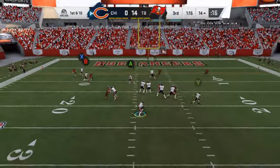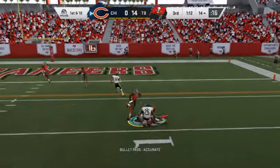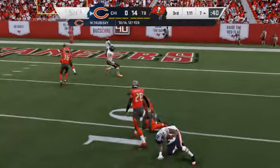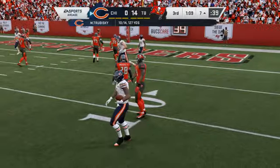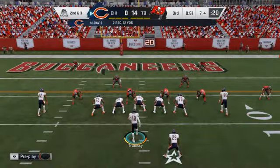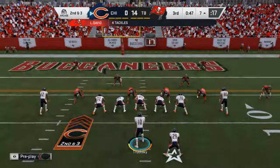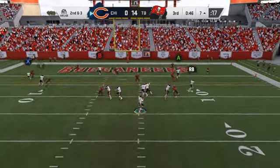From the red zone now, here's Trubisky on first down. This will be caught just inside the 10. And he's taken down at the 7 after a gain of 7. 7 yards on the play, and that'll make it a 2nd down. Able to get 7 on that first down pass play. 2nd and 3.